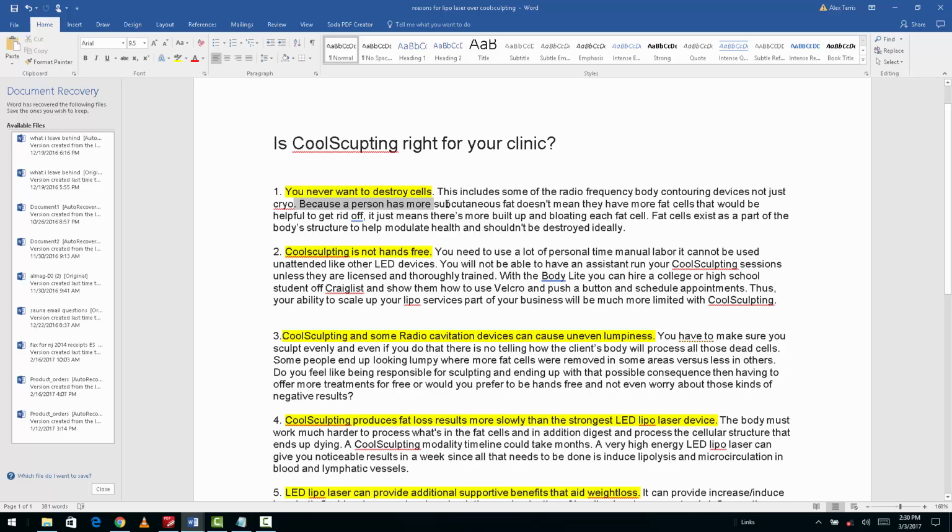A person who generally has more subcutaneous fat, or appears fatter or more noticeable, doesn't have more fat cells. That is not true. They have the same fat cells as you and I, or anybody for that matter. It's just that each fat cell is more bloated. It's full of stuff, and they have more built up inside the fat cell, which is causing it to expand. The question is, what is building up and why?